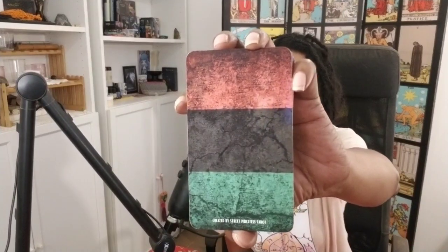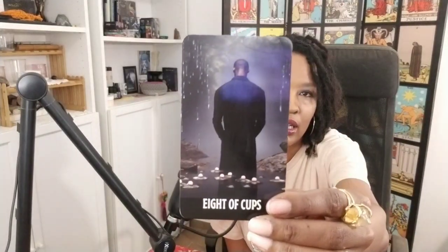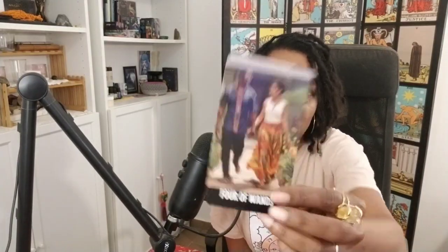By the same creator, Star Priestess Tarot, we have the African American Black, Modern Block Tarot. Here's the card backs. This one does not have keywords on it. It has, you know, 8 of Cups, but it doesn't have all the little keywords there. So this might appeal a bit more to folks who don't want all the keywords.